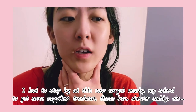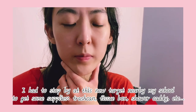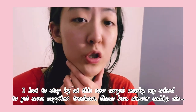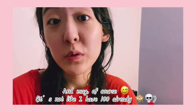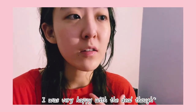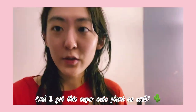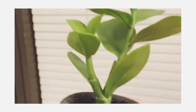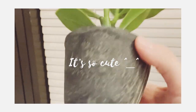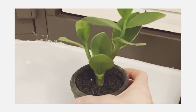I had to stop by Target earlier to pick up some stuff: a trash can, tissue box, shower caddy, and a mug for coffee. It was only $2, so I was very happy with the deal. And I got this little green plant over here. It's so cute, and it was only, I think, $3, so I just got it to add some green to the room.